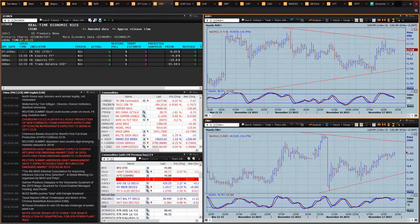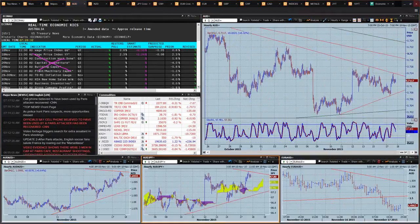Now, China, no major Chinese data. That's why I'm looking at this page, just to rule out that there's nothing to look at here at the moment. Coming back to the data for the local session, we've got wage price index. This is a bit of a deep-rooted number, inflation numbers around wage pricing. It can have an impact, so have a look at that on the Aussie.